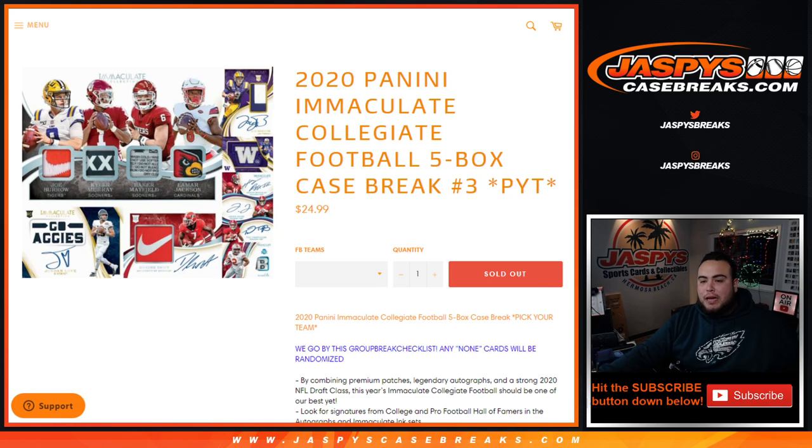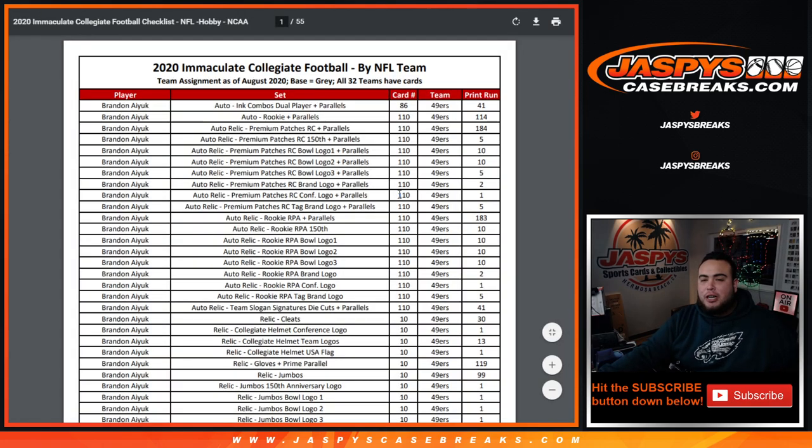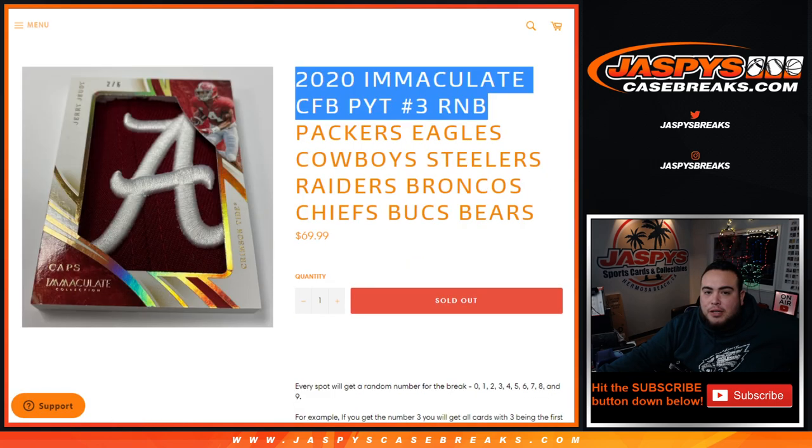And remember, guys, we go by this group break checklist right here. See this link? It's linkable. It's going to open up the group break checklist. So for all these collegiate hits, we're going to go by this checklist. If it's affiliated with no one, unknown, then it'll be randomized to everybody. We had to sell out 2 RMBs for these teams here, and both of those, we did them.